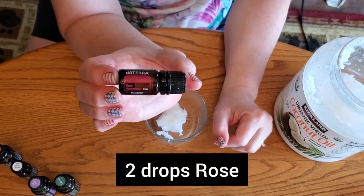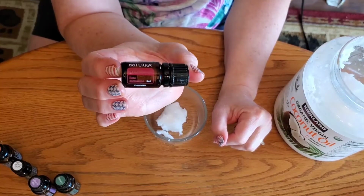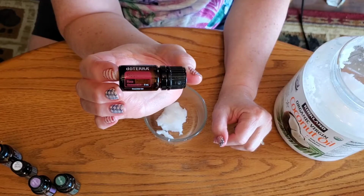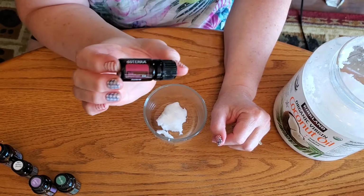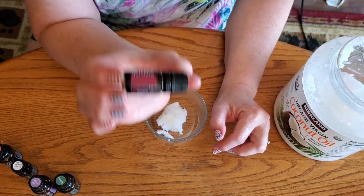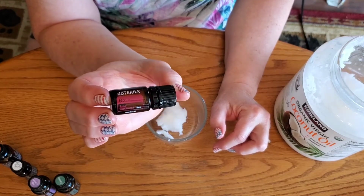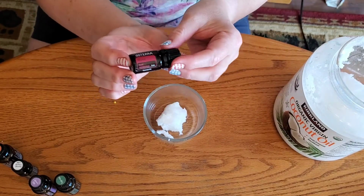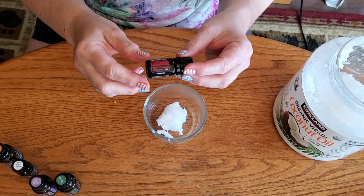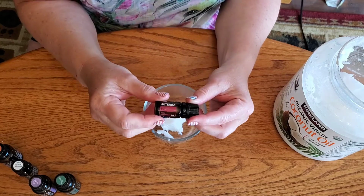Rose essential oil is a wonderful oil. We call it the queen of oils. It helps the body to produce collagen, which decreases as you age. So it'll help to increase skin tone, I guess you would say.